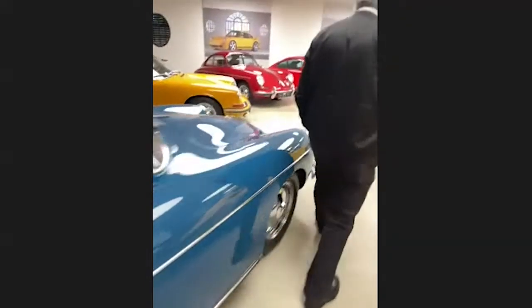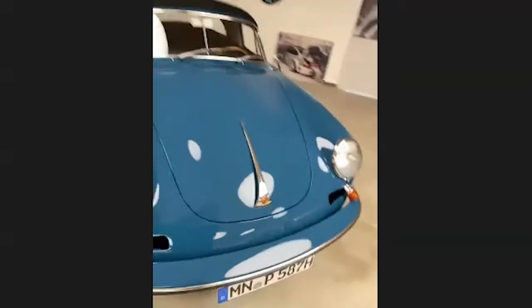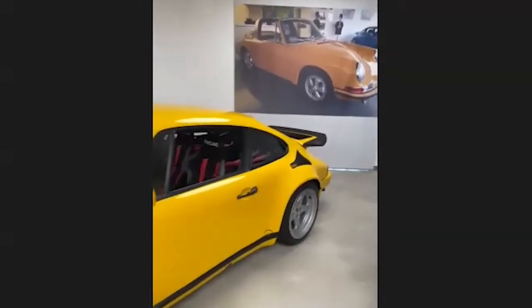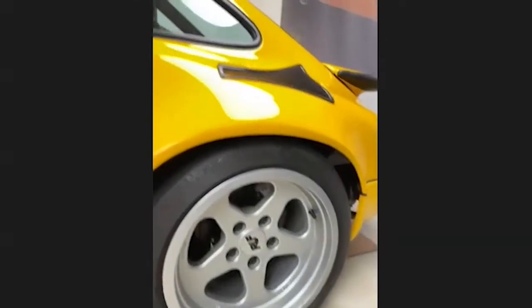So now here, this yellow machine is the icon number one. This is the icon number one of RUF. And this car wrote the biggest history of our company and is our, how would I say, our main asset and equity of the company, the Yellow Bird.